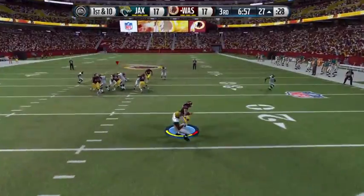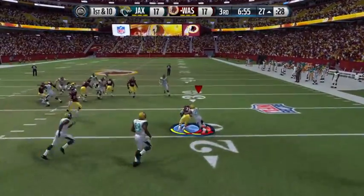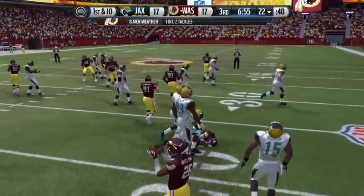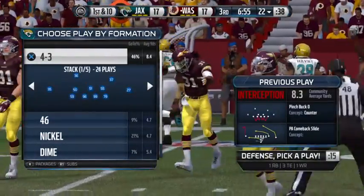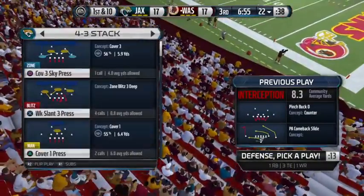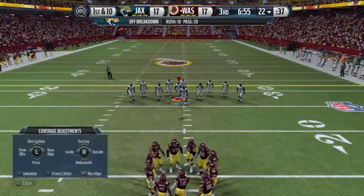It's an interception. They bring him to the turf. Nice job of the defense that time. In position, they read the quarterback's eyes, and it led to an interception. First down on the way.